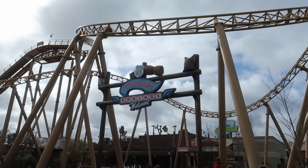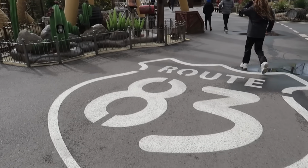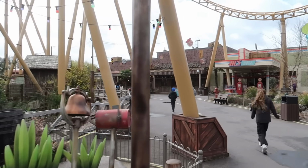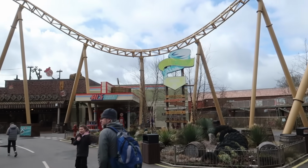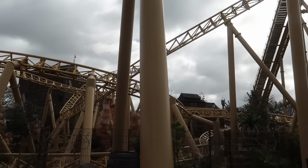And we're going to be starting off our day here in Tornado Springs, walking down Route 83. I do love this themed area. It is my favourite here in the UK. There's so many details all around. The music, the planting, and of course Storm Chaser, the awesome Mack Ride spinning roller coaster running overhead just here.